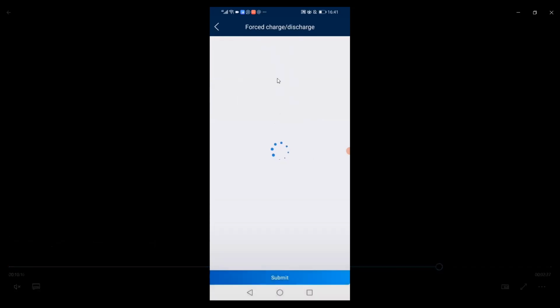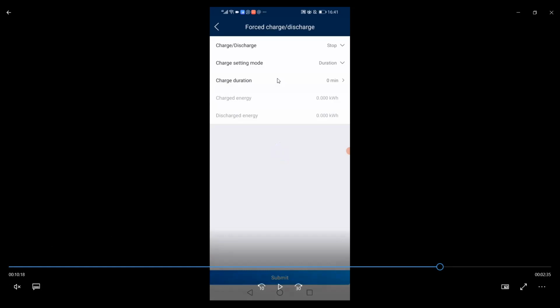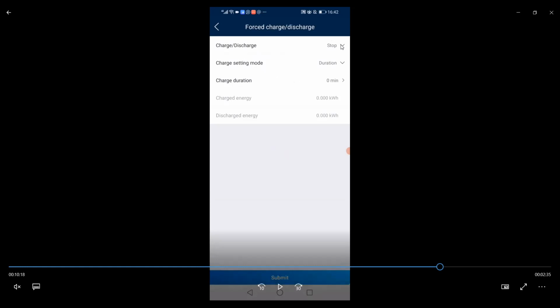Remember, naturally, all your PV, you are using it to charge the battery. But the forced discharge is when you're actually saying, if I don't have my desired SOC, I want to use my grid to charge my batteries. So this is where you come to. Then on forced discharge there, if you click on that arrow where it says stop, you can actually say charge. The options that we have are charge and discharge.